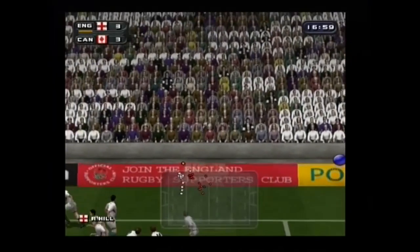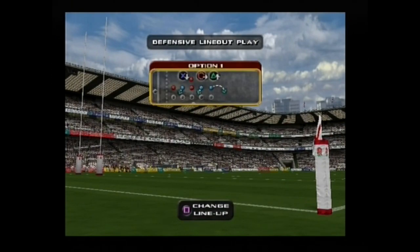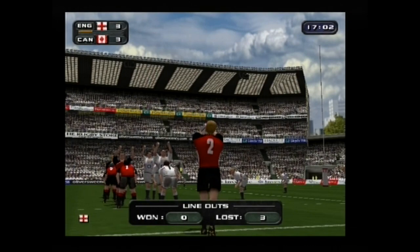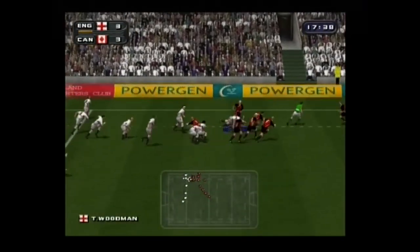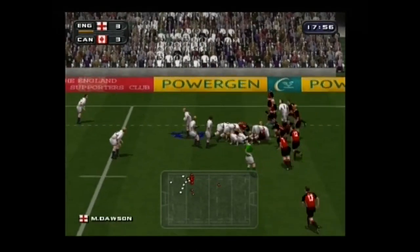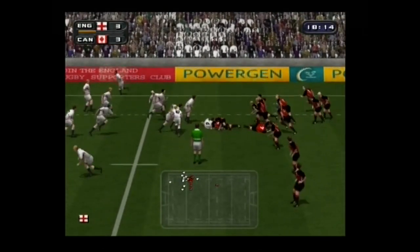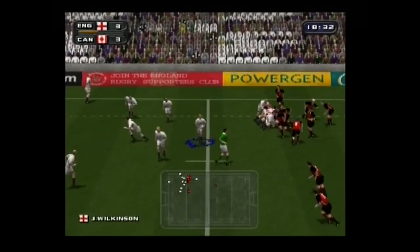Into touch it goes. His forwards will be very pleased with him there. A good touch to find. A shorter line-out being called by Canada. Dunkley makes the throw. James with a big leap, big hit. Dawson comes up with the ball. Gets away, so strong. Presented again quickly. The scores are tied at 3-3.